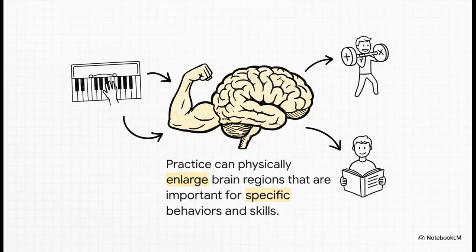And I really do mean physically. This isn't just about stronger connections between cells. With consistent, focused practice, the actual parts of the brain responsible for that skill can grow larger. It's just like building a muscle at the gym.